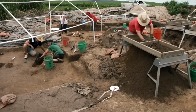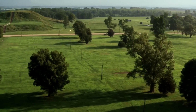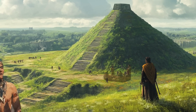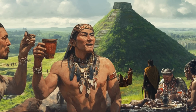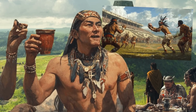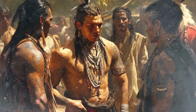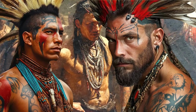The city's grandest feature was its 50-acre plaza, surrounded by amazing earthen pyramids. This massive space could hold over 10,000 people. Imagine them all gathering there for festivities, dancing, drinking coffees and teas, feasting on deer, and betting on sports. The events were super lively. Cahokians would wear awesome costumes, style their hair in interesting ways, and decorate their bodies with tattoos.